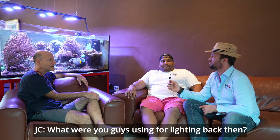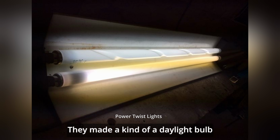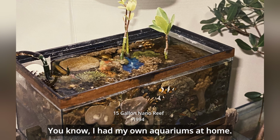What were you guys using for lighting back then? Fluorescent tubes. Yep. What we used were Power Twist. They made a kind of a daylight bulb that had a twist in the glass. That was '81, '82. I had my own aquariums at home, of course.